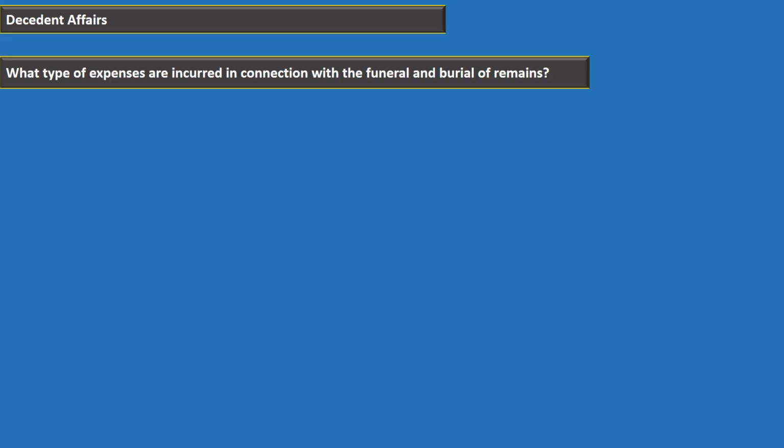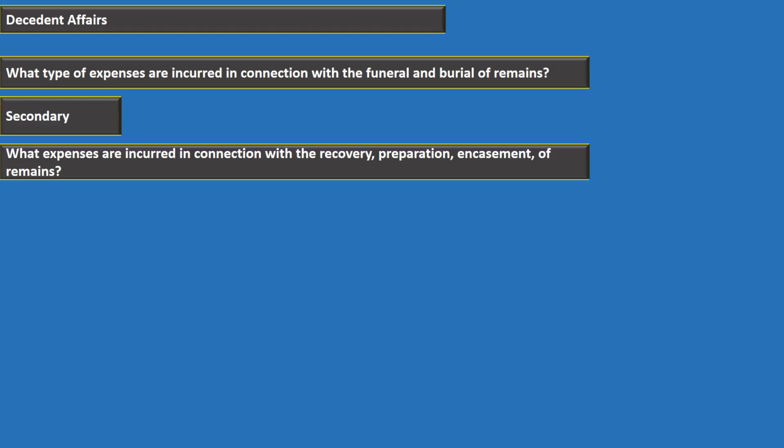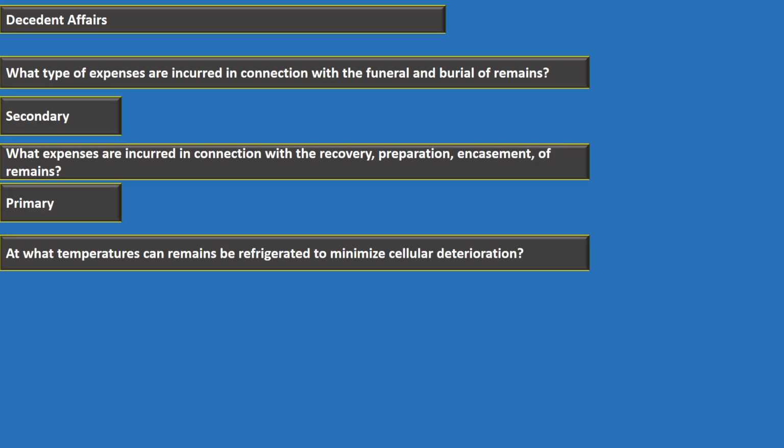What type of expenses are incurred in connection with the funeral and the burial of remains? Well, that's going to be a secondary expense. What expenses are incurred in connection with the recovery, preparation, and encasement of remains? Recovery, preparation, and encasement of remains, that is a primary expense. At what temperature can remains be refrigerated to minimize cellular deterioration? We put it at 36 to 40 degrees. 36 to 40 degrees.